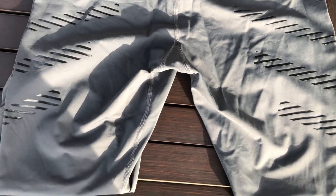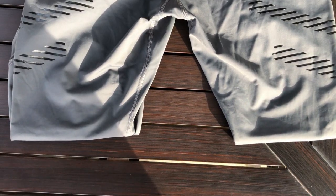The only thing I don't like about them is there's also no back pocket. But they do have a drawstring, though as you can see, there's only one side, and that's because I accidentally pulled the other side out, like the third time I wore them.